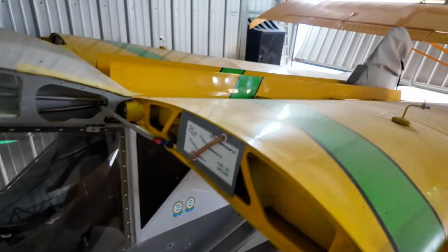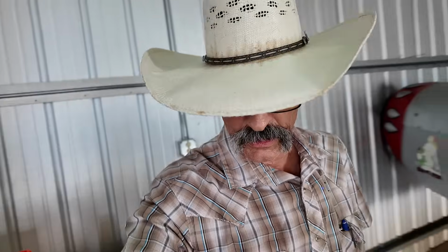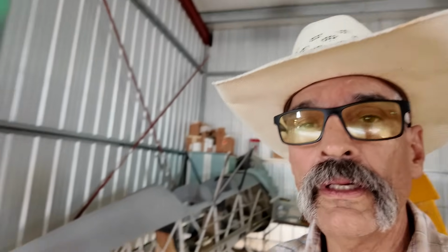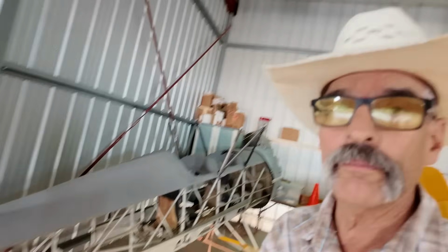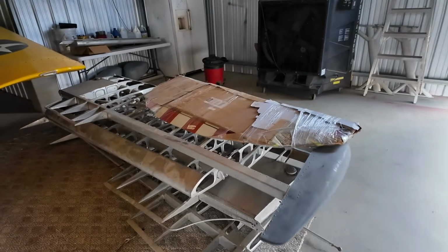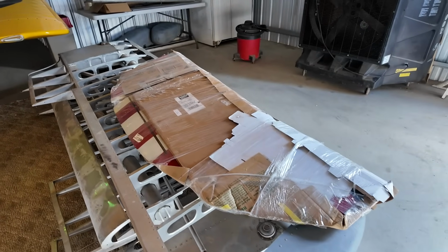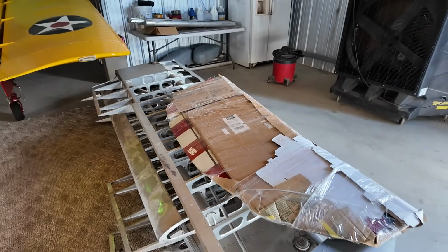It's a beautiful airplane, but like I said, it had a Subaru engine in it, and I've taken that out, and I've got a Rotax 914 that's going to go back in it. And by the way, this airplane here is a Murphy Renegade, I believe is what it was. It's a biplane. Here are the wings for the Murphy Renegade right there. And that is actually a rudder off of a T6 Texan. That's it for this hangar.